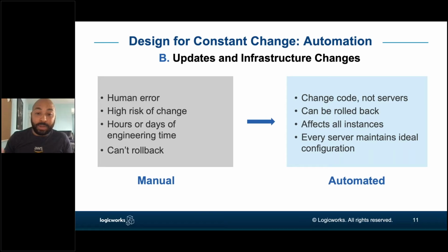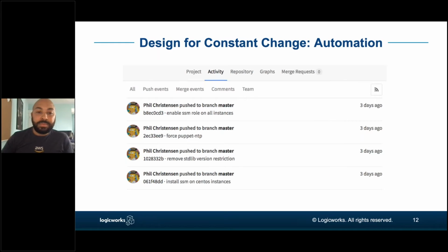Hard to tell when you're doing it manually. But if you're doing it in an automated DevOps fashion, you can roll back your code. You can actually maintain your ideal configuration because you can just blow away the infrastructure that's there and spin it up again. You make that one change to the code, and then your 10, 100, 1,000 instances all get that same infrastructure update.